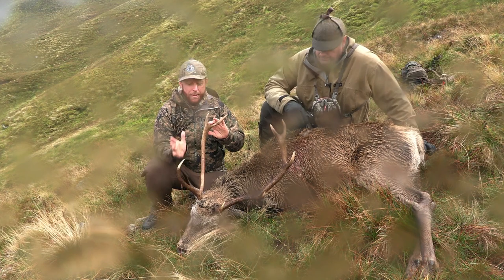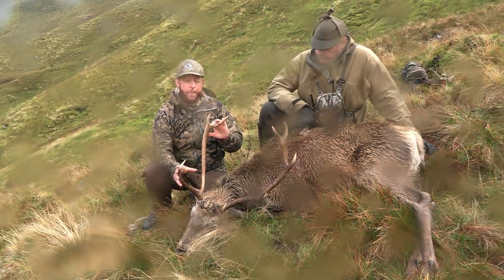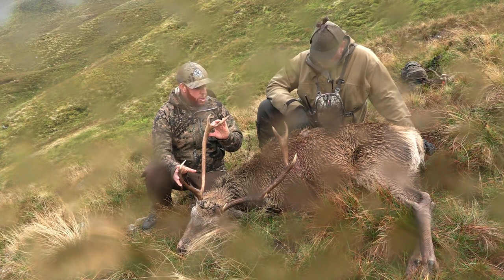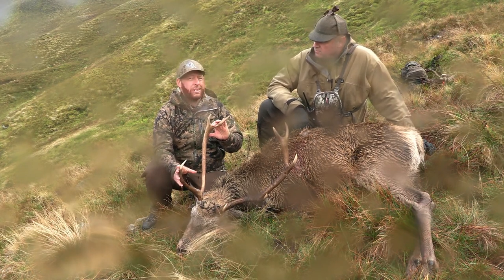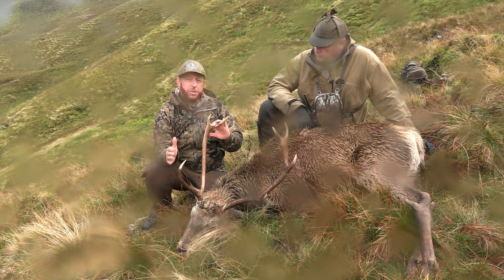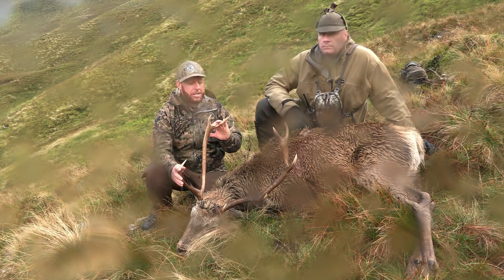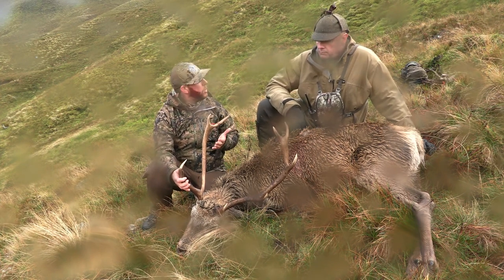So, my first Scottish red stag, and I couldn't be happier, man. Like, it all happened really fast. Good shot, stag fell over super quick, and we're here, obviously, as mentioned before, to try and take out some cull stags to help the herd management and stuff. And so, Rob, why is this one a good one to take out of the herd?